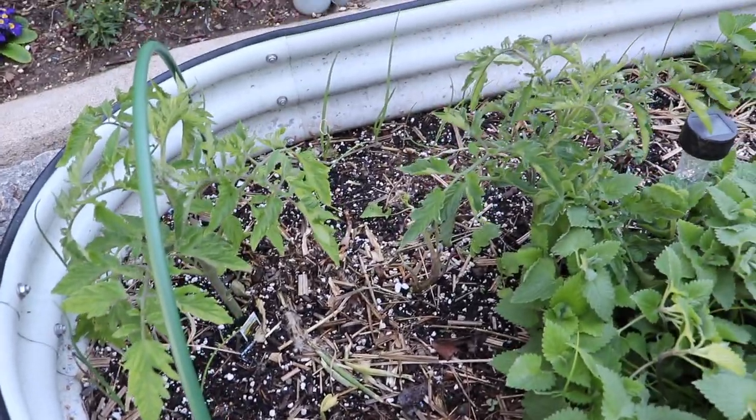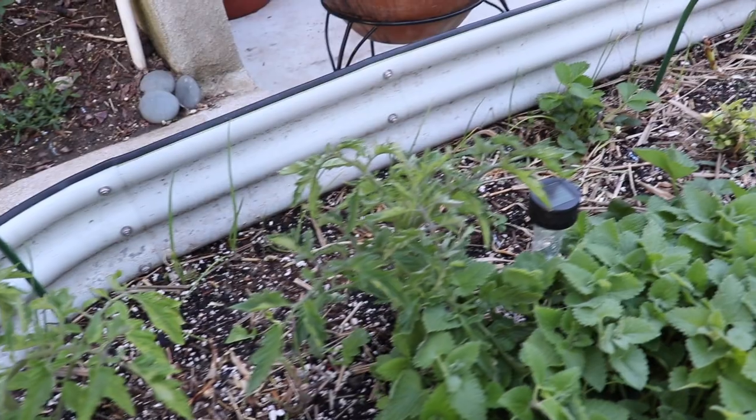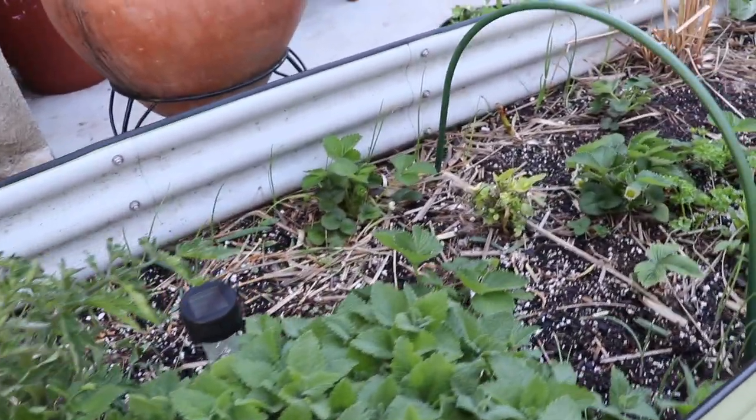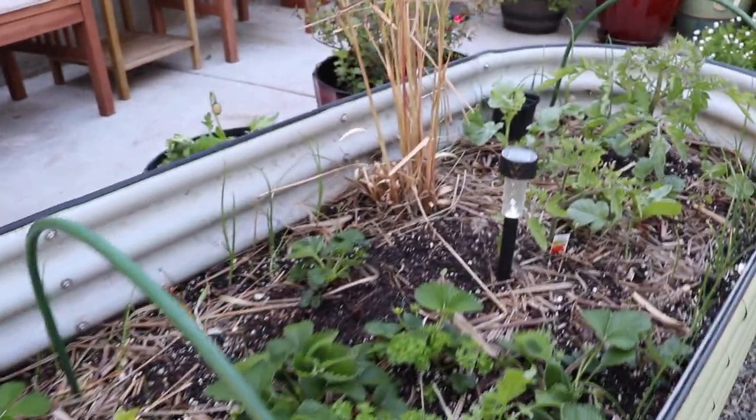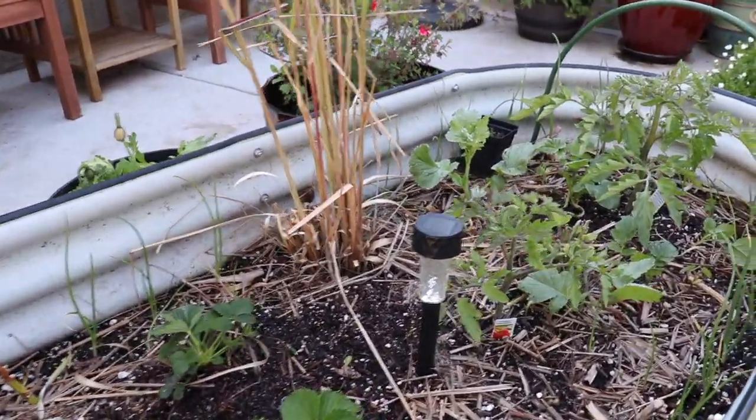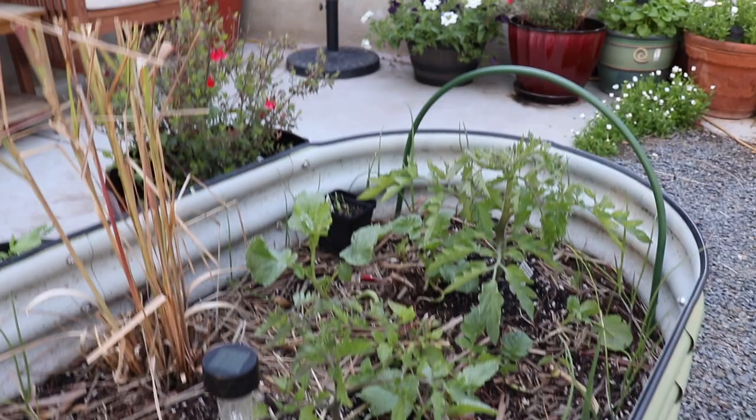I have just started adding a few warm season vegetables to this raised bed planter. I have strawberries that are overwintered. I have a couple of tomatoes in here, onions.